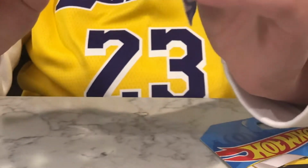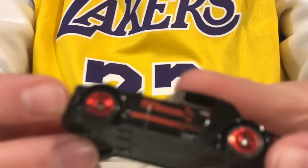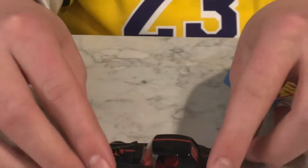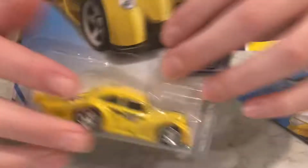Moving on, we got this Fairlady 2000 Nissan. Cool little car. I have another one of these in blue, but it's the same 1552 paint scheme. But this one's obviously red and black. It actually has some stuff on it. I don't know what came off. So this is actually a smaller car. It's not as small as the little City Turbo. But it's a good little roller. And yeah, another good addition.